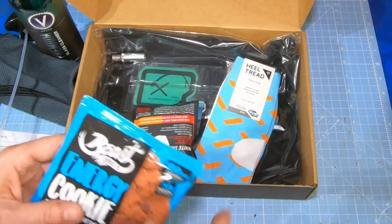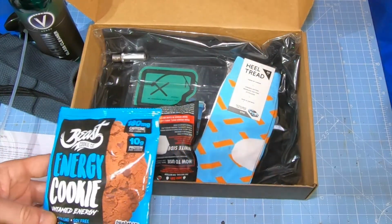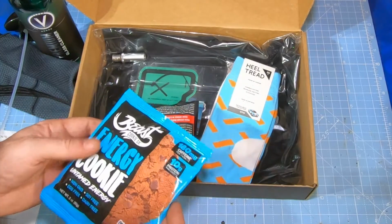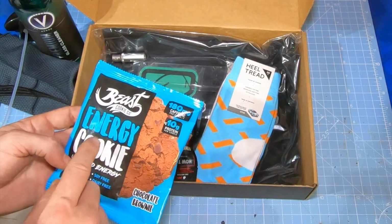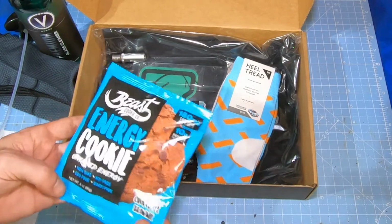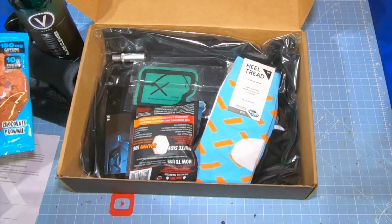Ooh, and he usually puts a cookie or a candy or something in here. I guess he went healthy on us this month, or switched to healthy, but this still looks good. It's a chocolate brownie Beast Cookie Company Energy Cookie, Untamed Energy. So I told the wife we'd split that, see how it tastes.